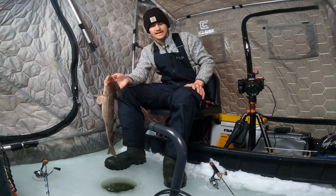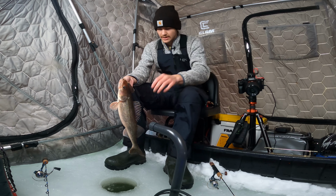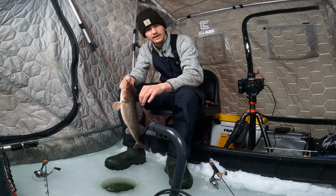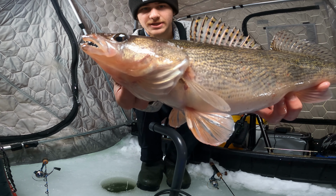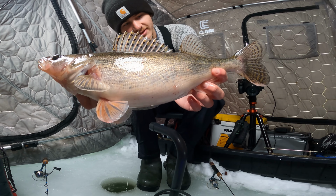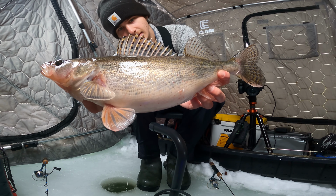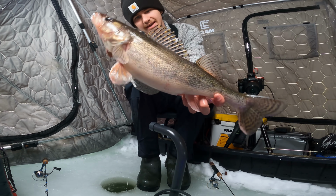Man, sorry about that, guys. I was on the phone with my buddy. He was heading out here fishing, so I wanted to tell him where to go, how to catch some fish out here, and happened to hook into an absolute beauty of a sauger. 18 and a half inches, pretty close to 19, but right under. I mean, look at this fish, guys. What a tank of a sauger.